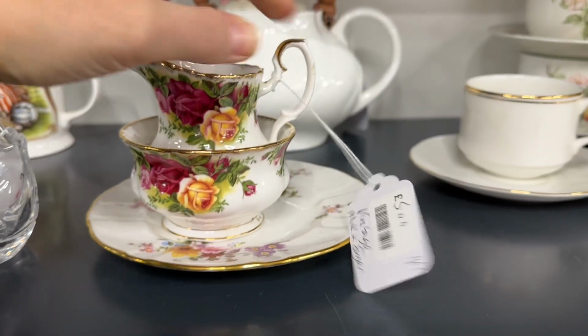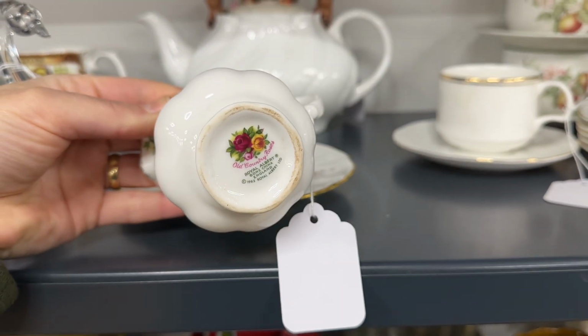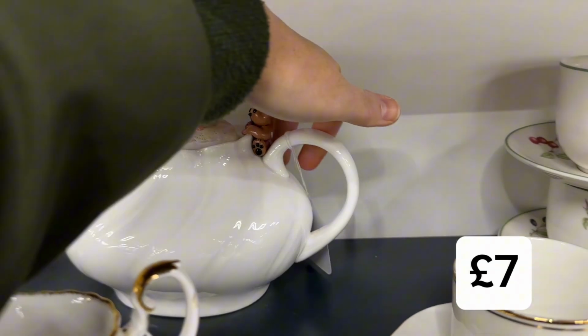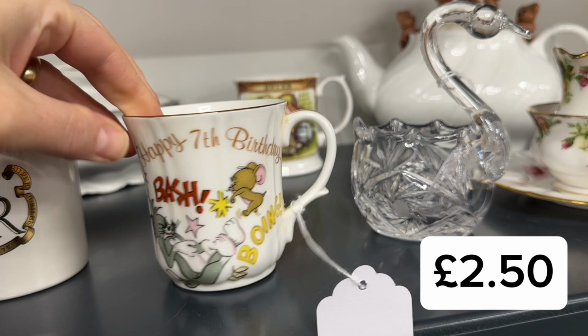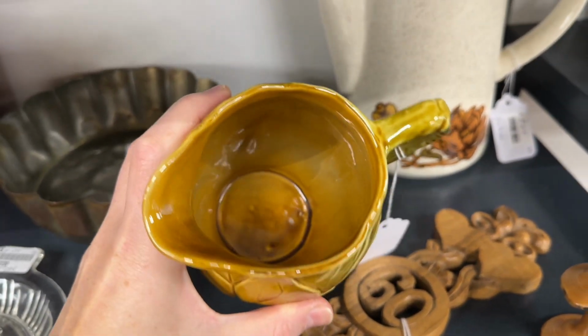I was very tempted to buy this set by Royal Albert. It was a sugar bowl and a creamer, and even though the pattern is popular and Royal Albert pieces are popular, there are a lot of them online and the prices are not that high.